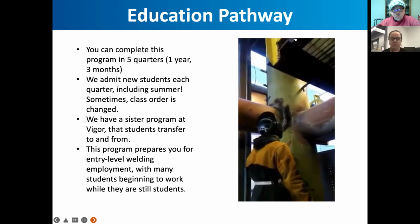We do have a sister program at Vigor that is shipyard focused. Students do transfer from our program to that program and vice versa. Our program is very broad-based. We want to prepare you for many different industries and give you a taste of a lot of different welding processes, whereas Vigor's focus is shipyards.